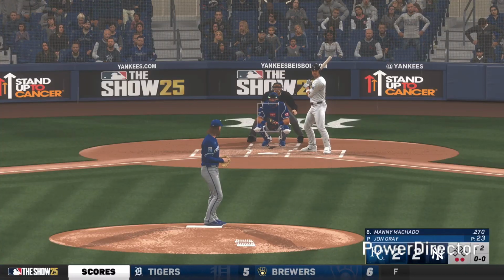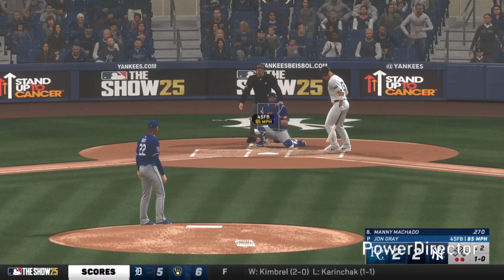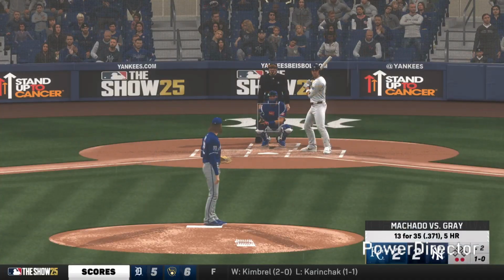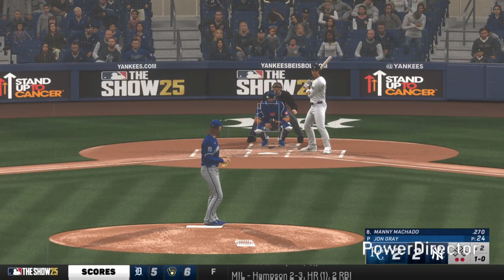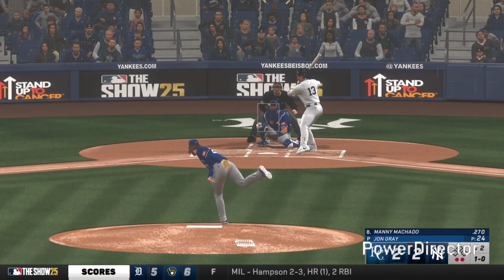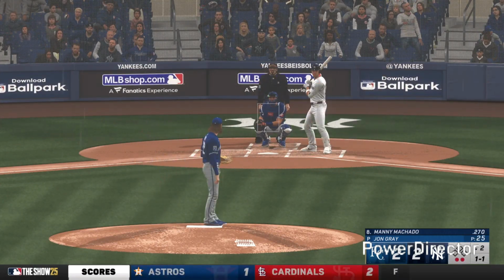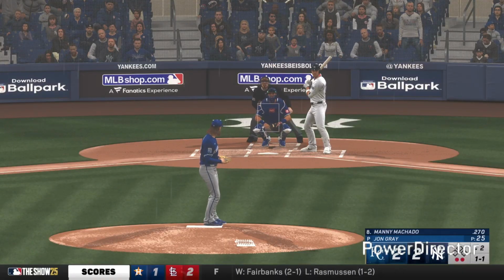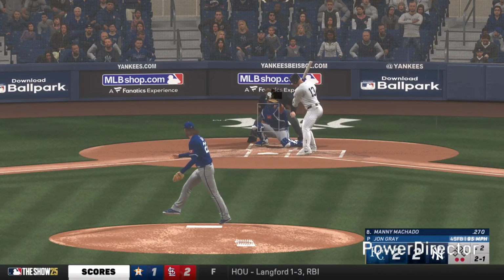Manny Machado up to the plate. 1 run batted in yesterday. Their only run of the game. First pitch misses. 1 ball, no strike. Tied up here in the early going. Next offering is in for a strike. That one missed.